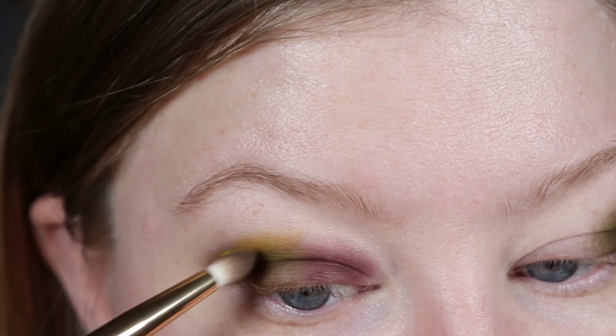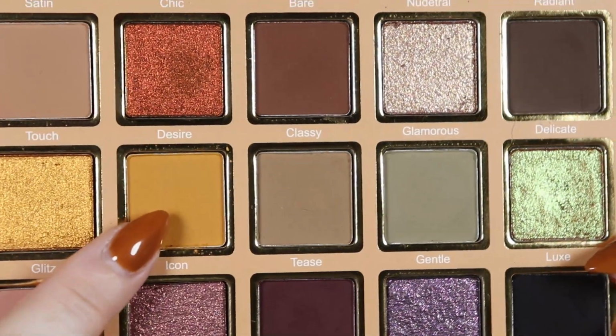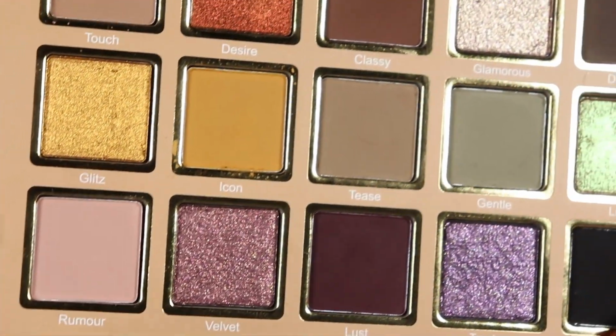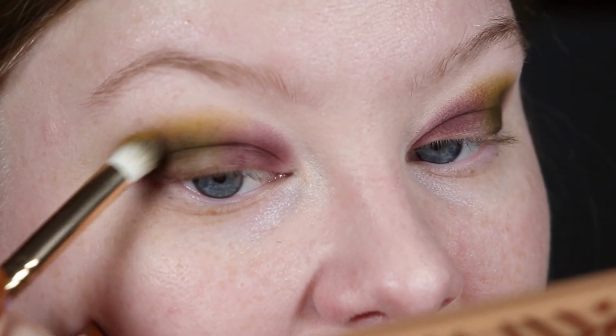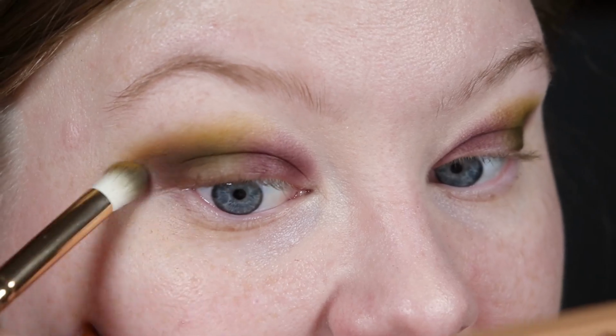That is very cool. Now for the outer corner with the brown, I'm going to use this yellow to blend it out, and then I'm going to use this pink to blend out the berry shade. So I'm just going to start out with the yellow, and now I'm using my Cosmic Brushes tube brush, and I'm just going to tie it together right here where it meets the more green tone.